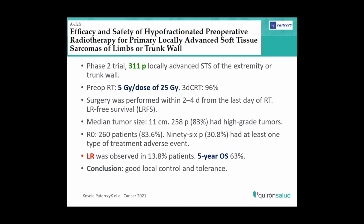This is the largest published series that we have with extremity sarcomas, and it comes from Poland. These are the ones who started the short course radiation therapy in rectal cancer. So they have a lot of experience in rectal, so they extrapolated this to sarcomas. The same dose, moderate doses of moderate hypofractionation.